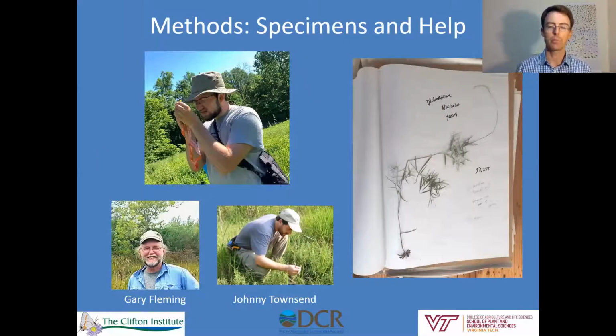It was pretty hard in the field. I have a lot of respect for the team who did that. I was out there a few of the days, but the team were very tough in the sun and the ticks. But the really hard work, I think, was keying out everything that we found, all the Dichanthelium grasses, like this picture of this specimen. Jared Gorrell worked really hard on that, and we were thankful. We were lucky to get help from Gary Fleming and Johnny Townsend, the real experts at DCR, as well.